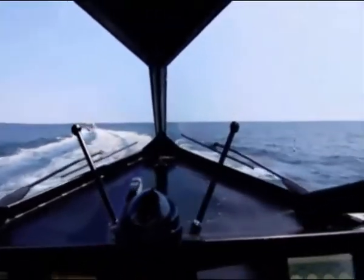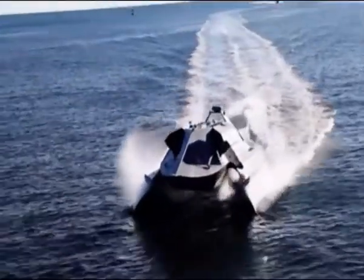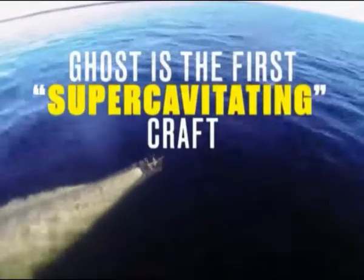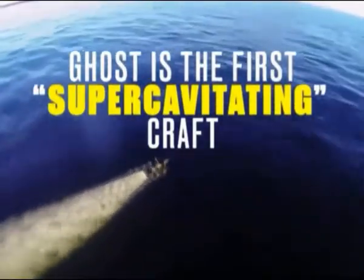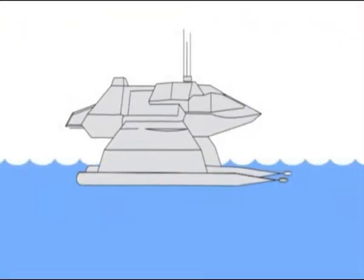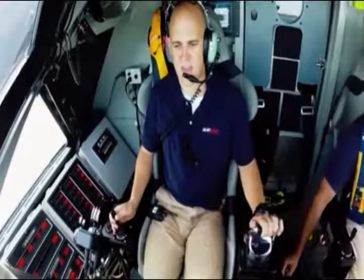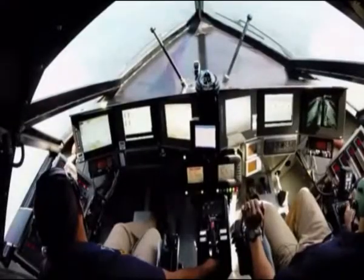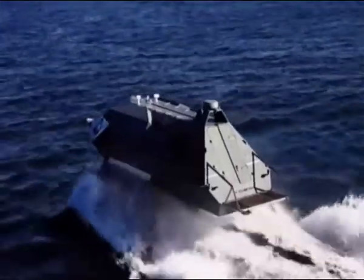Ghost is a fast, agile, long-range, supercavitating, semi-submersible surface craft. As a small water plane area, twin hull, or SWATH, it is comprised of three main structures: two movable underwater buoyant tubular foil hulls, and a command module that rides above the water on two thin connecting struts. Ghost has a crew of three: a pilot, a weapons officer, and a crew engineer.